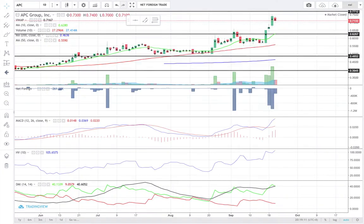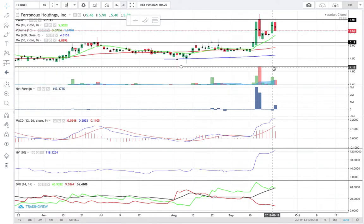Next, FERRO. It closed on Friday at 5.56. Support is at 5.12. Resistance is at 6 pesos per share. The 10 MACD combo is still valid, but the momentum power indicator is already bearish because of this red candlestick and red volume bar. Foreign investors registered a net foreign buying worth 536,000 pesos. Risk level is also extremely high. This is not a newbie-friendly stock, risk level-wise.